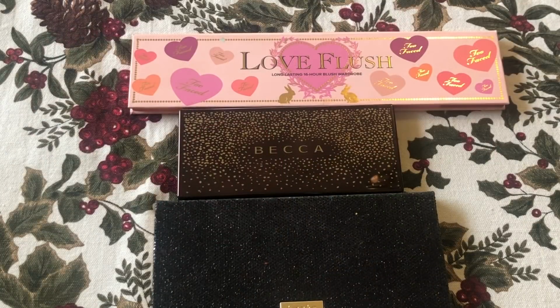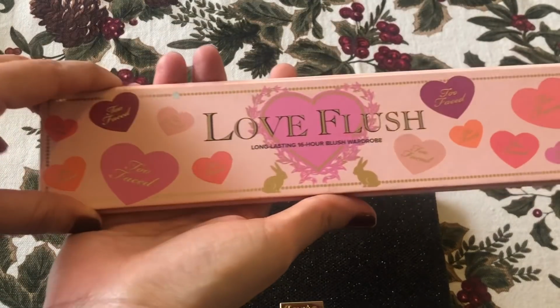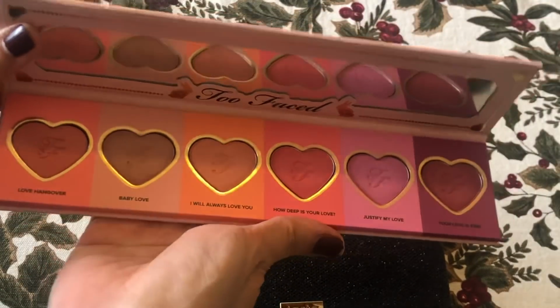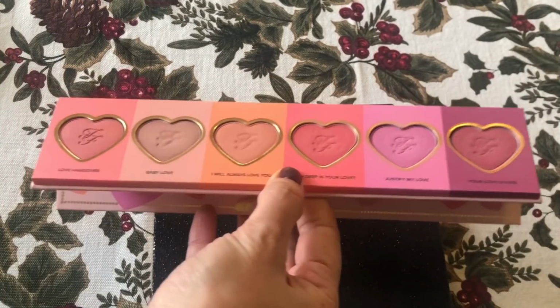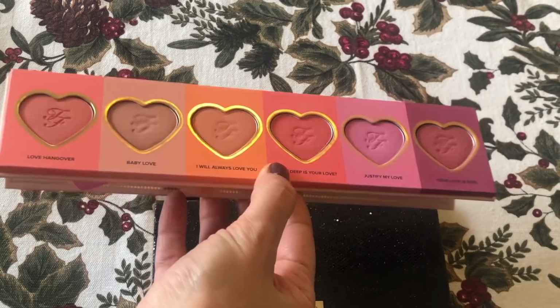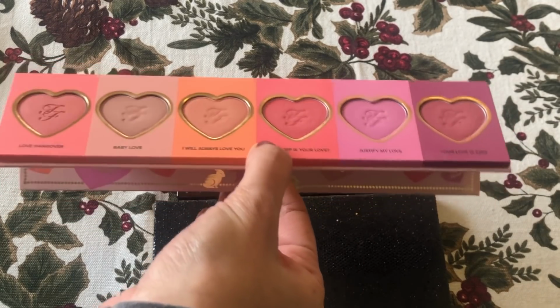Now for the blush palettes, I'm going to start with ones that are strictly just blushes, and then I will start incorporating palettes that have blushes and bronzers, and then some that have the blush and the bronzer. This first one is the Toofaced Love Flush palette. This has 6 blushes, and I thought about maybe using this as my Panda palette since they're only 2 grams each, but obviously I went another route with these.